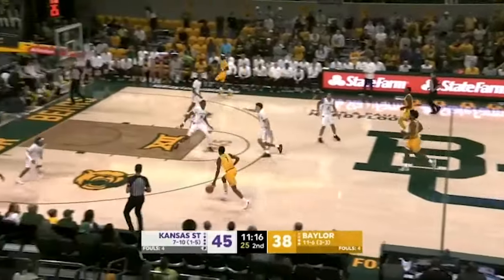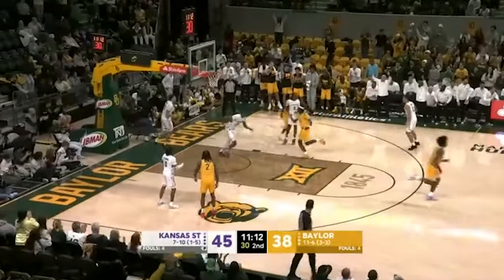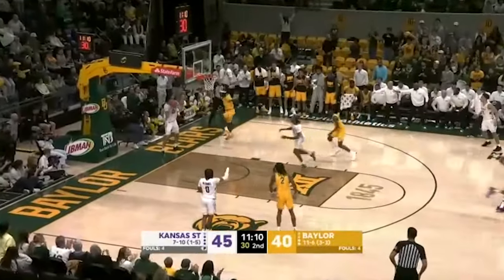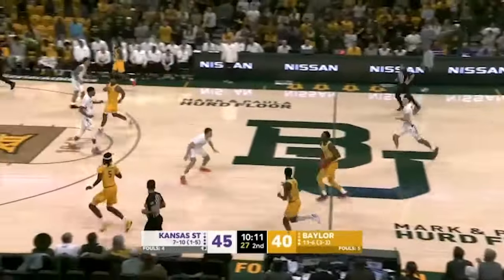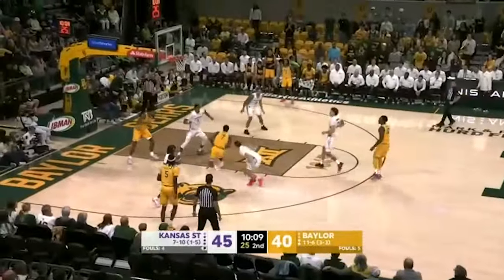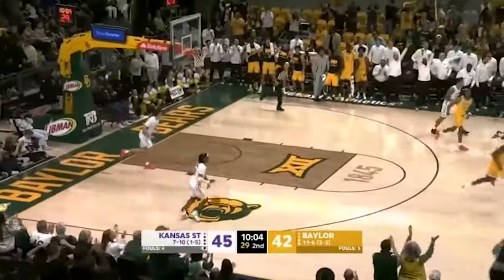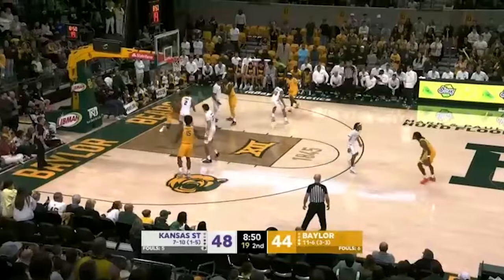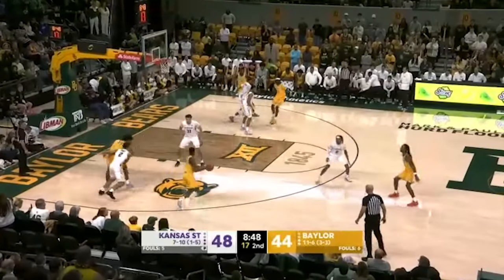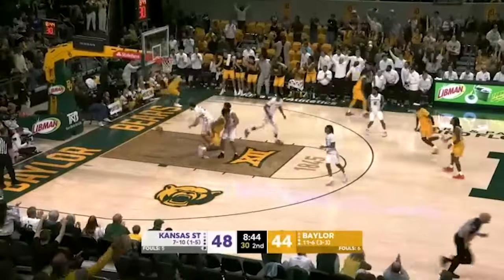Edgecombe rising up, high flying with the finish. One of those type of players that tipped around, and it's Celestine with the board. 5-point lead for K-State. Edgecombe rises up, and this time he throws it down. It's down by 4 now. Edgecombe curling off that screen. Jump stop, finishes at the bucket. It's a 2-point game.